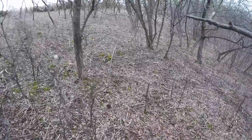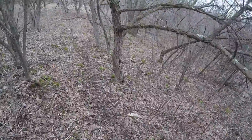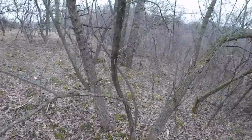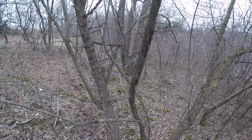I'm getting close to the property boundary up here. There's a cornfield up there. This property does take in a little bit of the cornfield, but it's only like an acre or less, so not much. And then it kind of skirts this edge and the property line runs down. So I'm getting kind of close to that now. I'm gonna kind of turn and follow that down.